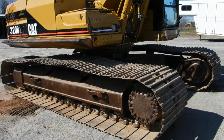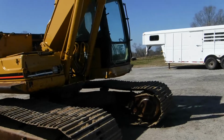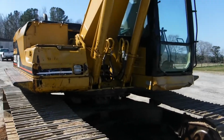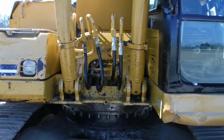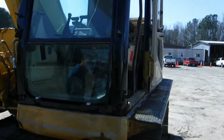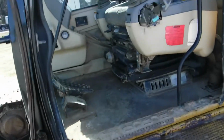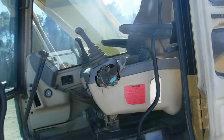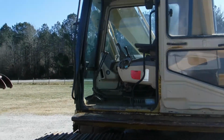Undercarriage is really good on the machine. I'd say it's a 50-60% bottom at least. Real tight in the center bearing, I will show you that. And the cab is nice. It's got a good seat. It's real clean inside. I'm going to get on this tractor now and do a few things so you can see.